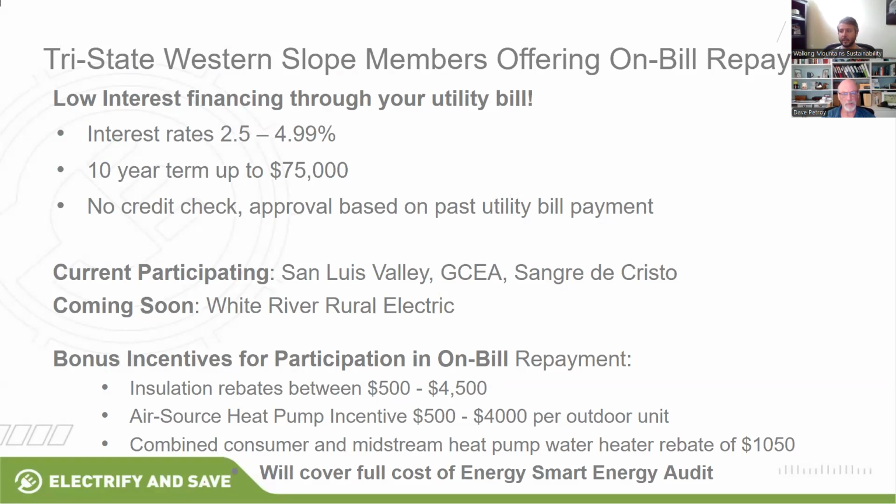Currently, the San Luis Valley, Gunnison County Electric, and Sangre de Cristo Electric customers are able to participate, and it's coming soon to White River Rural Electric customers. They also have some bonus incentives if you participate in the on-bill repayment program. For any of those measures, you can get those bonuses on top of existing incentives.